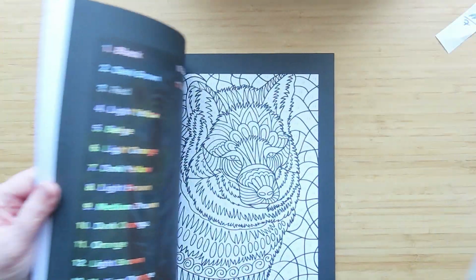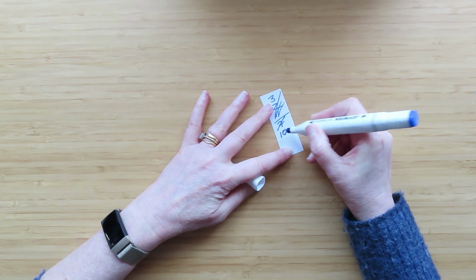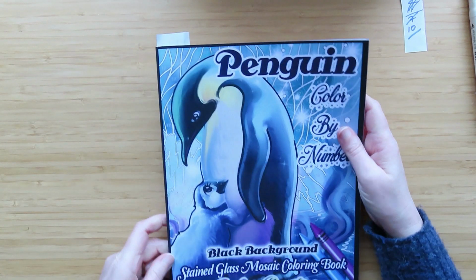Yeah. I keep getting these bits of paper. Toucans, tiger, and duck. So we're at 10. Ooh. Next one I did was a penguin.